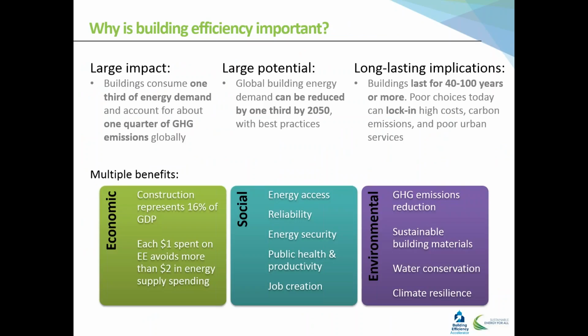So why is building efficiency important? It has a very large impact. Buildings consume 1/3 of all energy demanded globally and account for about 1/4 of greenhouse gas emissions globally. And there are really long-lasting implications about buildings. So buildings, once they're built, last for at least 40 or maybe even over 100 years. And the decisions that we make today can lock in either low impacts or high impacts depending on the choices that we make. And sustainable procurement feeds a lot of those choices.